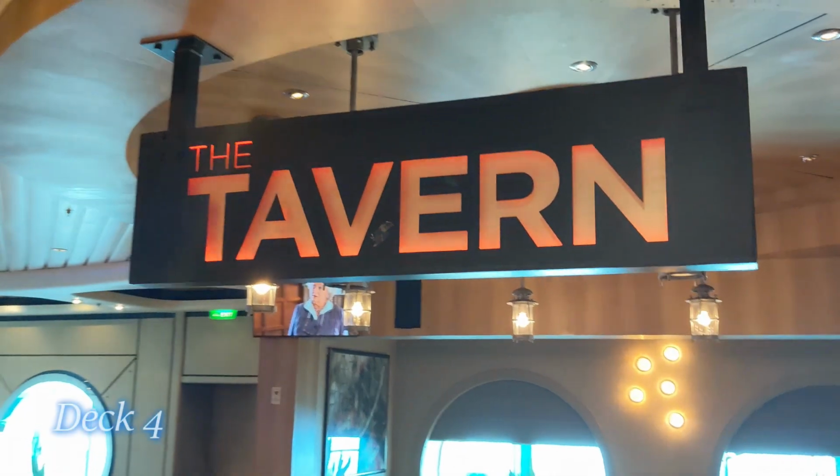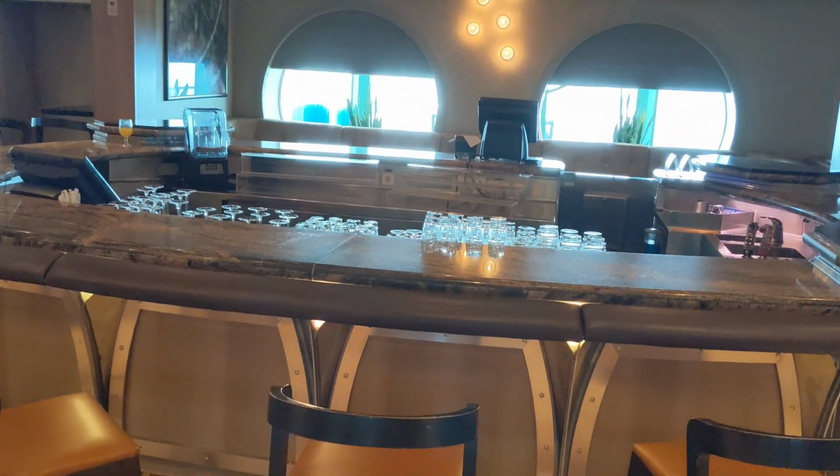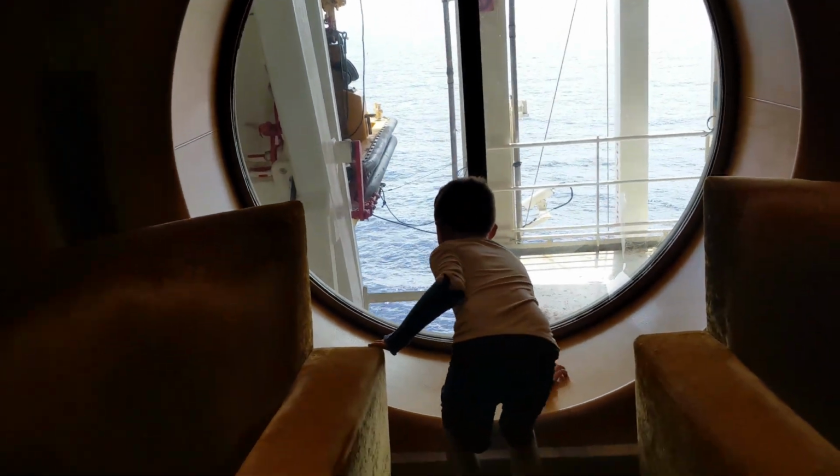The Tavern is a sports bar with TVs for viewing different sporting events. The R Bar is a martini bar that used to be called the Champagne Bar back in the day. That's what my research tells me anyway.